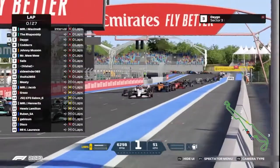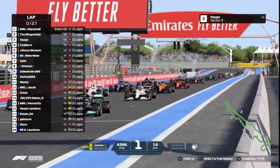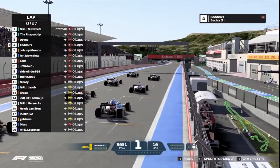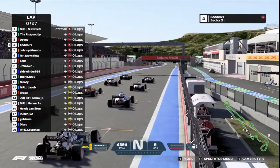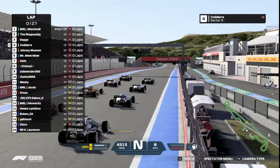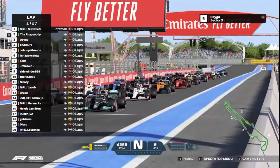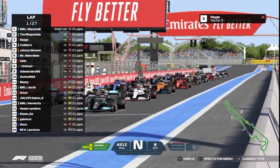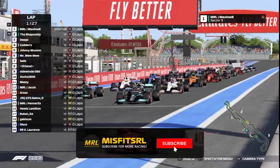Indeed. It's all fun and games in the Discord, but once the lights go out, of course, every hint of cooperation can go out the window. It's every man for himself, even when you're on the same team sometimes. Indeed. No team orders at Mercedes. Can they do what they did at Circuit of the Americas?